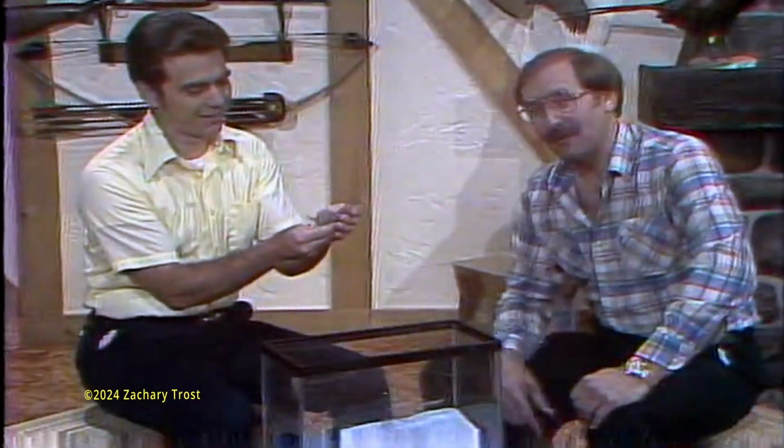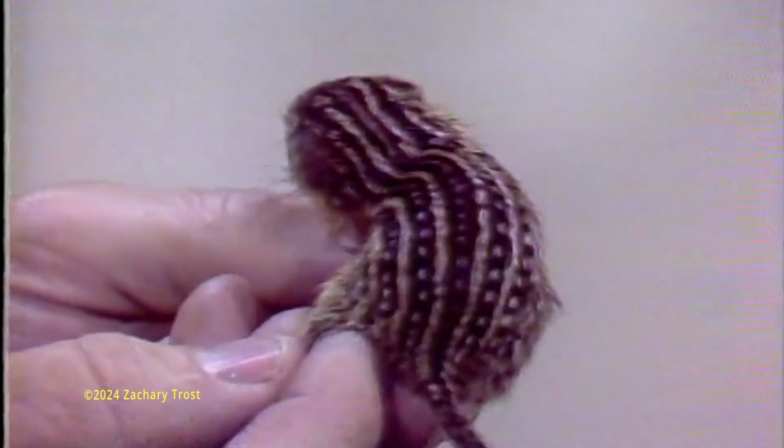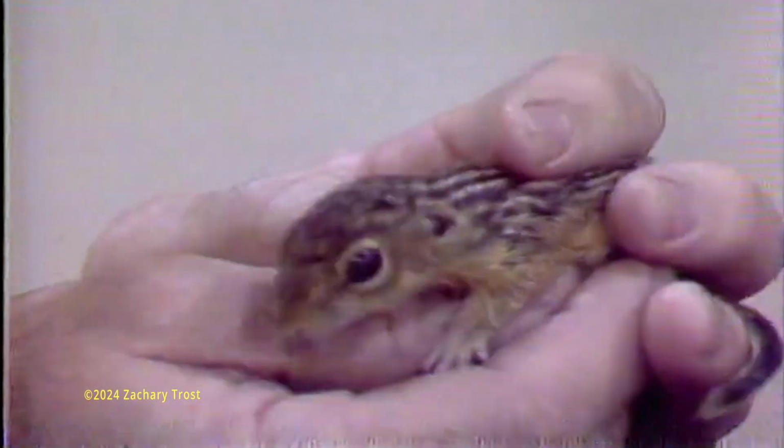I'm Fred Trost, and I have our wildlife expert, Glen Duderer, here from Michigan State University. Let's get a close-up here on this little critter that he has. Do you know what it is? Well, stay tuned. You're going to find out in just a minute because it's Thursday night and time for Michigan Outdoors.